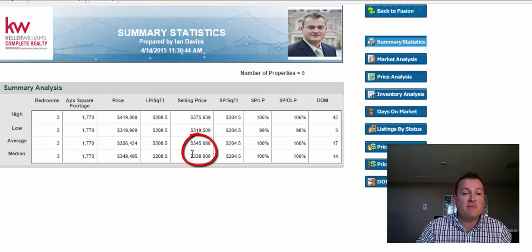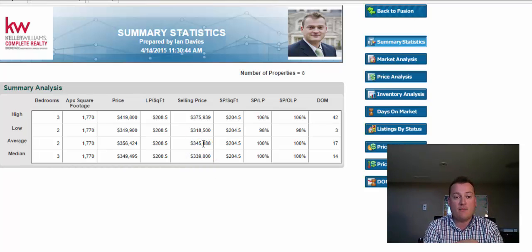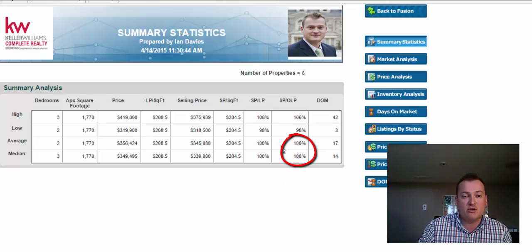Now, if we compare that to what's happened in the current year, the average is up to 345 and the median's up to 339. So we are seeing an increase of about 2%. Going forward, that's probably going to increase as we move further on into the year.